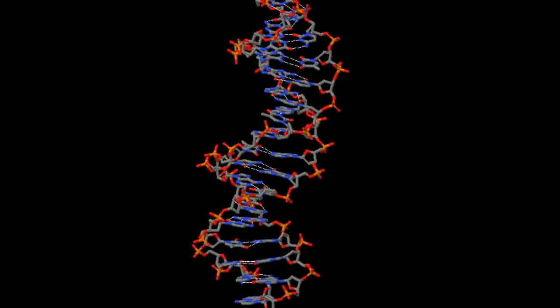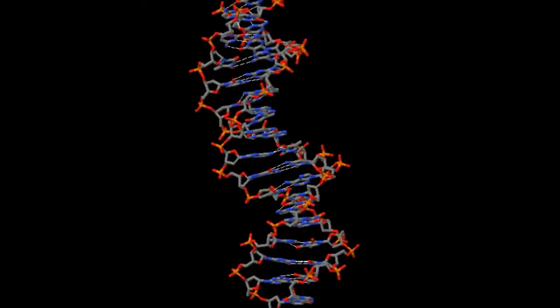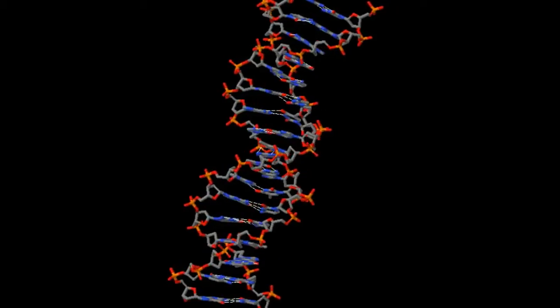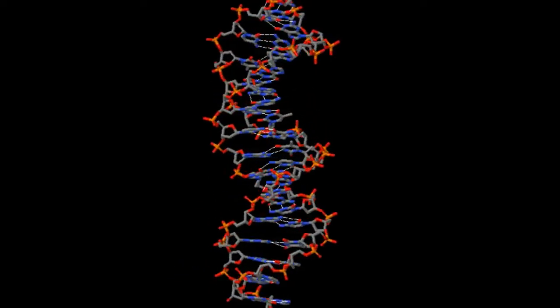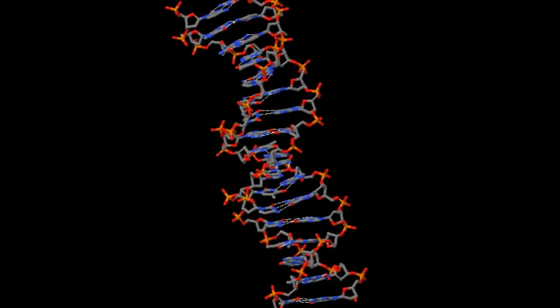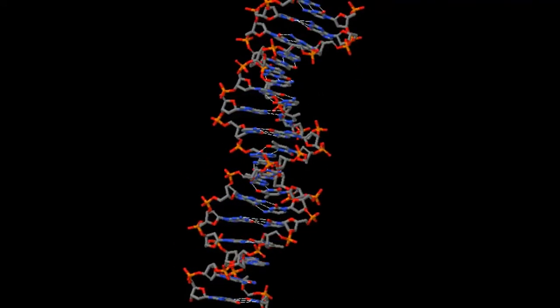I'm guessing that most of you are pretty familiar with the molecular structure of DNA. It's one of the iconic images of biology. The structure was solved originally back in 1953 by Watson and Crick in Cambridge, using data obtained through X-ray crystallography by Rosalind Franklin. And so we've known about this for nearly 70 years now.